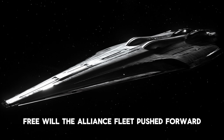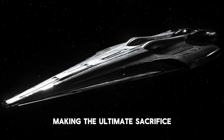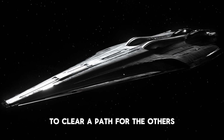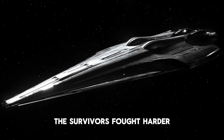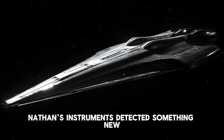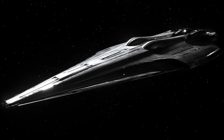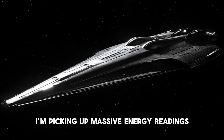The Alliance fleet pushed forward. Some ships were lost, their crews making the ultimate sacrifice to clear a path for the others. But for every ship that fell, the survivors fought harder, their determination growing stronger. Nathan's instruments detected something new. "The star's core is shifting. I'm picking up massive energy readings."